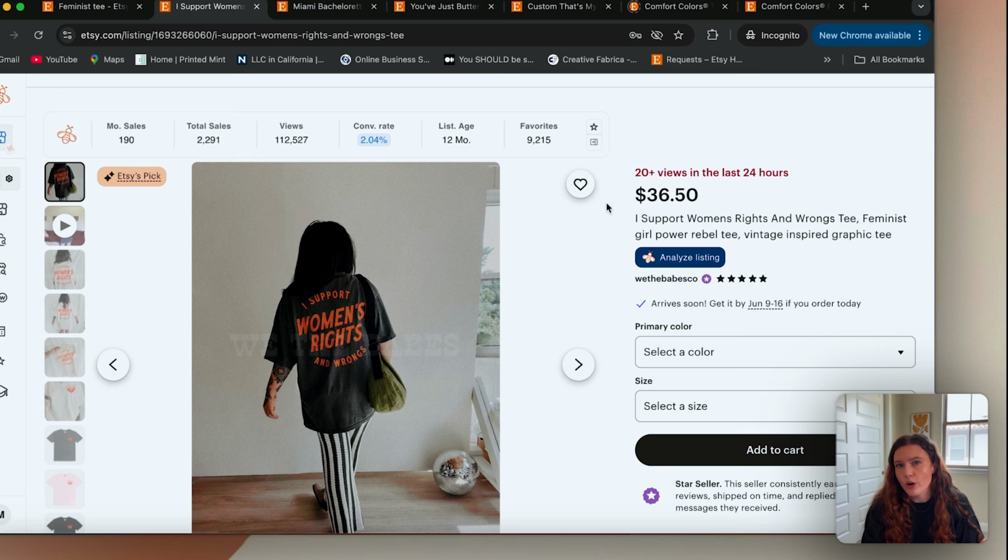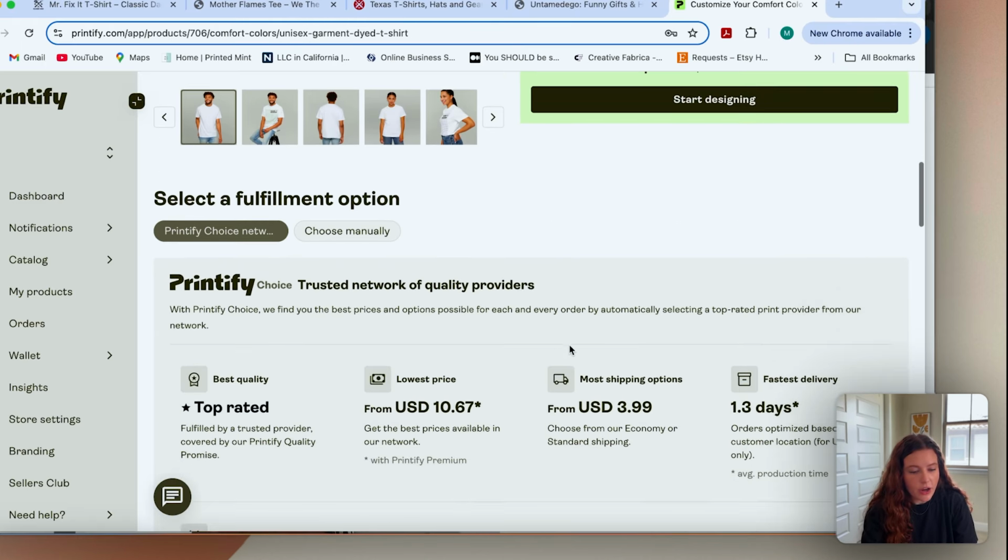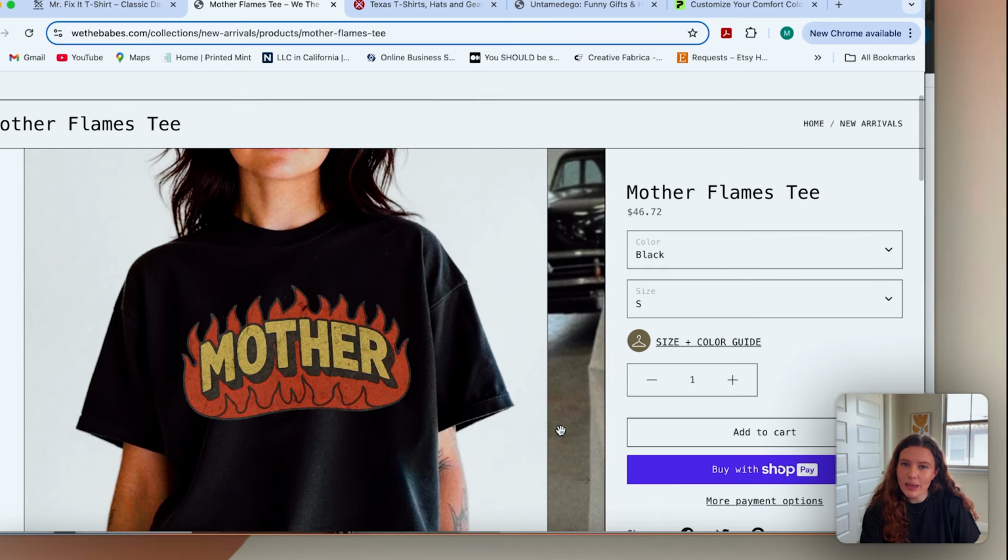We know from a margin perspective too that the Comfort Colors tee can be found on Printify for as low as $10.67 with $3.99 shipping. So they're paying anywhere between $15 to $18 for one of these tees, depending on sizing and color. And yet they're charging $36 to $46 for these tees. So they're figuring out a way to make anywhere from 30 to 50% margin off of tees. I'm not saying that everybody's going to be able to have that success, but it is a really good example of what can happen when you dedicate time into the branding of your shop.